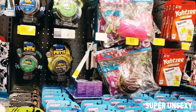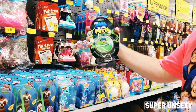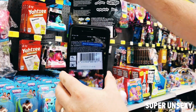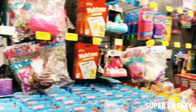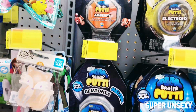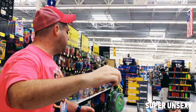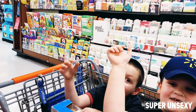And there's just so much stuff in this Walmart. There's so much stuff on clearance. And this item right here, this putty wasn't marked clearance, but when I scanned it, it was $2.50. And my wife said she thinks the original price was like $5. But the thing about this putty is my wife got really excited because my son Logan uses putty like this for his autism. It's really good for his autism therapies. So we're definitely going to buy some of this. That was probably the best thing we bought out of everything.